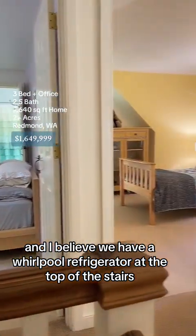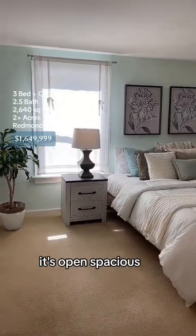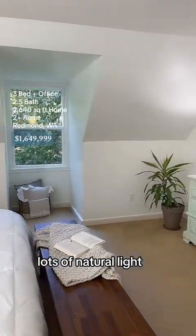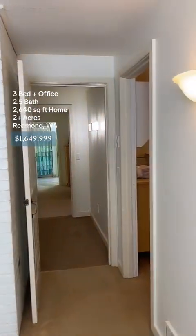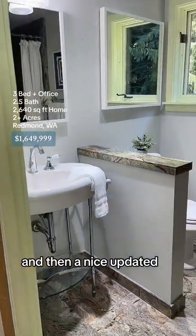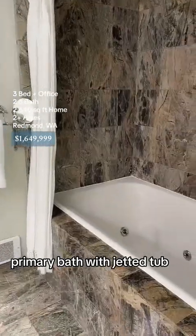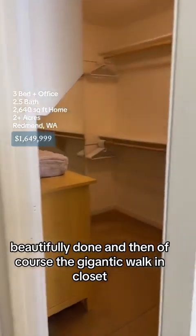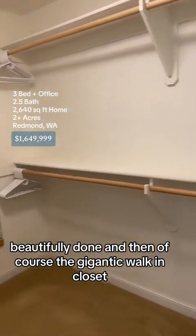At the top of the stairs, we have 3 bedrooms. The primary bedroom is off to the right. It's open, spacious, lots of natural light. It has a great brick accent wall here. And then a nice updated primary bath with jetted tub. Beautifully done. And then of course, the gigantic walk-in closet.